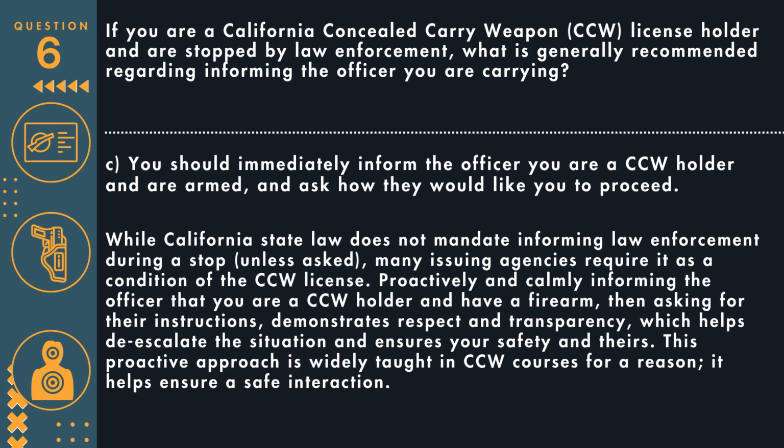Proactively and calmly informing the officer that you are a CCW holder and have a firearm, then asking for their instructions, demonstrates respect and transparency, which helps de-escalate the situation and ensures your safety and theirs. This proactive approach is widely taught in CCW courses for a reason: it helps ensure a safe interaction.